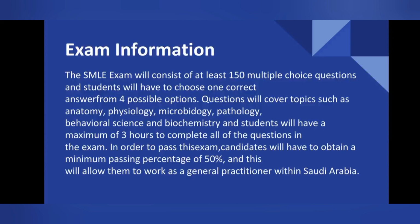Exam information. The SMLE exam will consist of at least 150 multiple choice questions, and students will have to choose one correct answer from 4 possible options. Questions will cover topics such as anatomy, physiology, microbiology, pathology, behavioral science, and biochemistry, and students will have a maximum of 3 hours to complete all of the questions in the exam. In order to pass this exam, candidates will have to obtain a minimum passing percentage of 50%, and this will allow them to work as a general practitioner within Saudi Arabia.